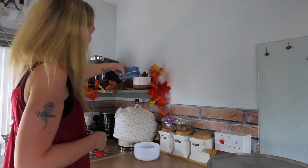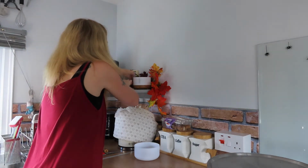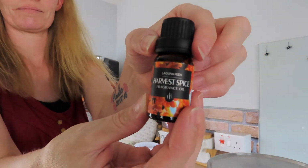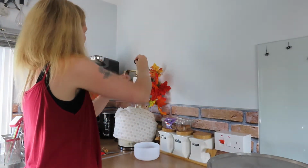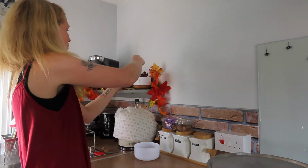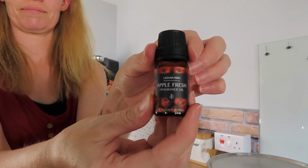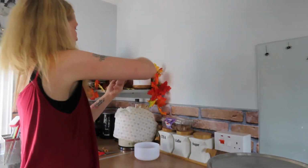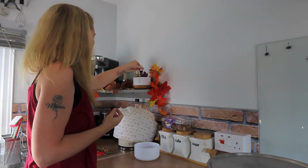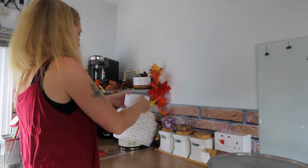And this is just a couple of things that I forgot to do before I started decorating. Actually, I meant to have done this in the first place, but I'm doing it now. I'm not too far in, and I just thought it'd be quite nice to pop some essential oils diffusing. So I'm going to do a mix of several drops of harvest spice and the other one was fresh apple, I believe it was called, or something apple related. Apple fresh, there you go, same thing. Together they smell absolutely amazing, very autumnal and very seasonal, and it makes you feel kind of warm and fuzzy. It is very, very strong.